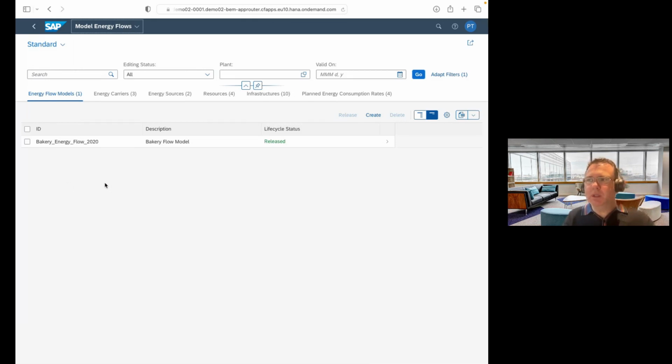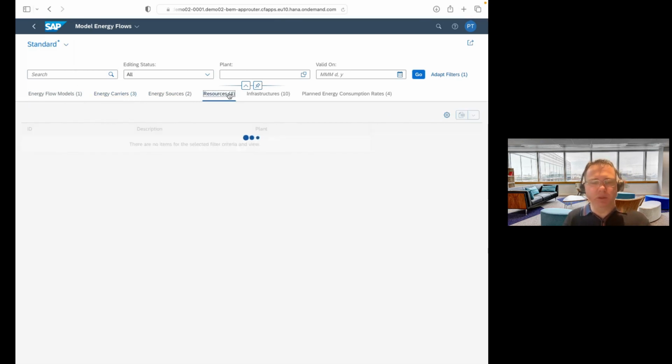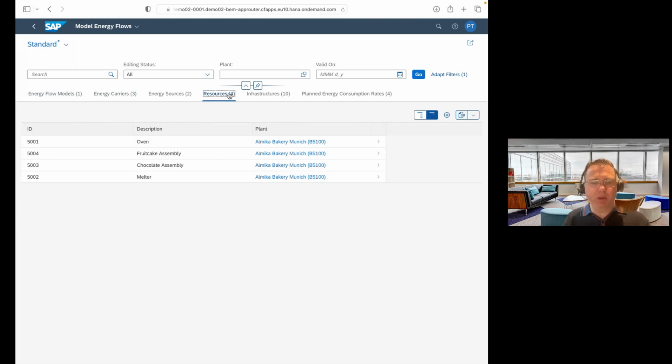Okay, so within the energy flow itself, we can have different energy flow models within the system. We can have different energy sources. So in this example, we've just got electricity and gas, different energy carriers. Obviously that drives, again, power, cooling water, etc. The resources that typically will come across from your Business One solution. So what are the different production lines that need to come across from there?